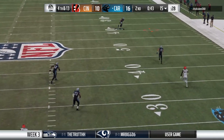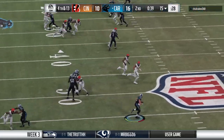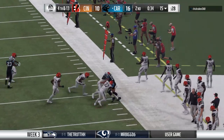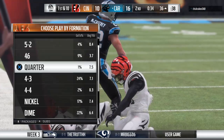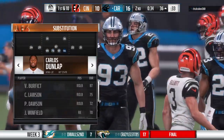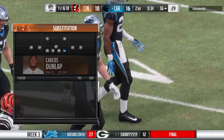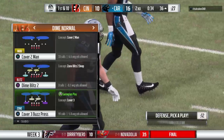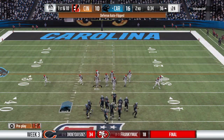He gets this one away, and boy, it's another boomer. And he'll take it just outside the 40. A very nice job on the run back there. He'll get 23 yards all told. And the Panthers will take over in terrific field position. Really nice starting field position here for the offensive unit.